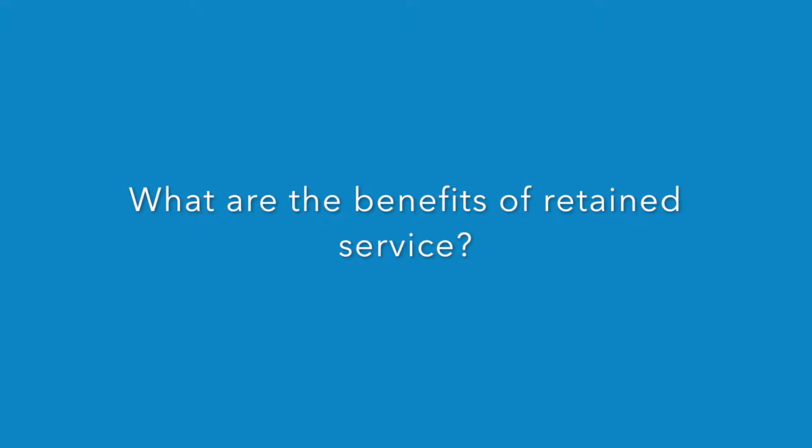What are the benefits of the retained service? So the retained service gives our clients direct access to myself and the team, generally Monday to Friday, on any HR topic that comes up. Now, a lot of our clients are either a Monday to Sunday business or a 24/7 business, and there will be occasions where issues come up outside of our normal working hours, and these types of clients can get access directly to the team if they opt for the retained service.